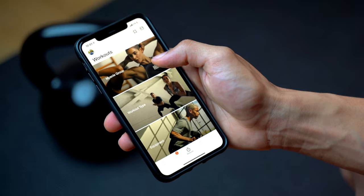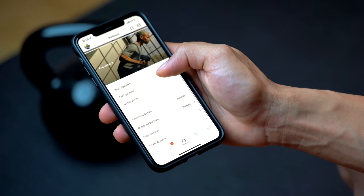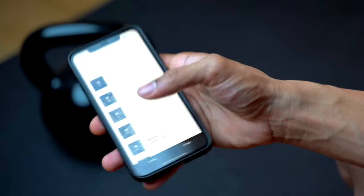So if you think about it, if you only have 20 minutes in between a meeting and you want to get something in, you can actually do that and choose 20 minutes. And then lastly, it goes by the amount of equipment that you have. So you can either do body weight and no equipment, lightweight, or you have a full-fledged gym.